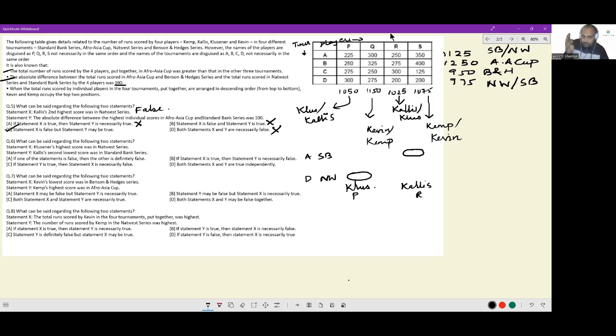So let us look at the other options. You should not reject it because we don't understand. Let us look at the other statements. If statement X is true, statement Y is necessarily false. This is wrong. If X is true, Y has to be true. If statement Y is true, then statement X is necessarily false. This is also wrong. If X is true, Y is true. If Y is true, X is true.